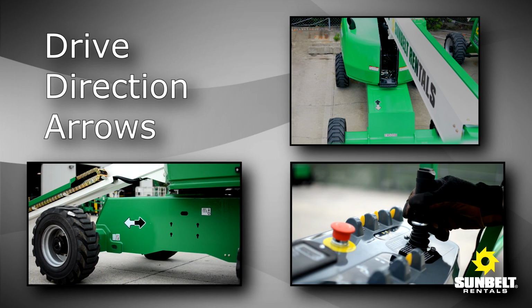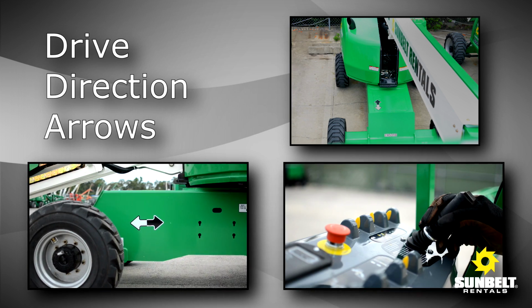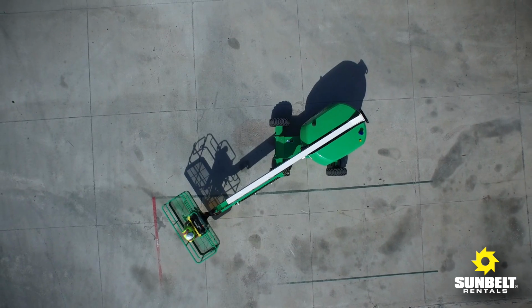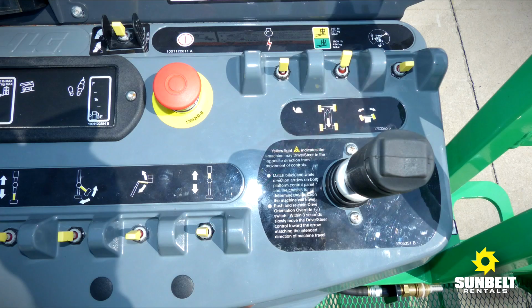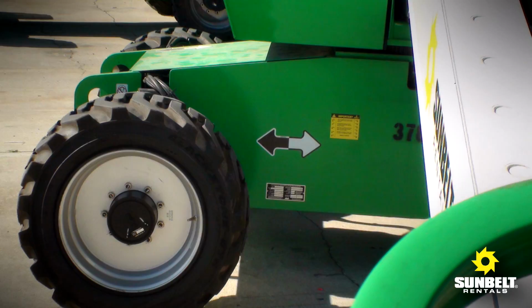Along with these secondary guarding devices, other features, such as drive direction arrows, assist the operator in determining the correct drive orientation. Also, when the operator rotates the boom past one of the drive tires, the lift may not drive until you activate JLG's Drive Orientation Override Switch or Genie's Drive Enable Switch, which is done after the operator has consulted the drive direction arrows.